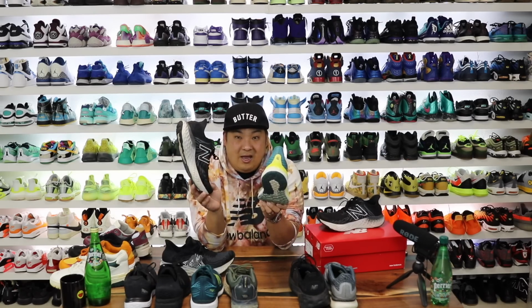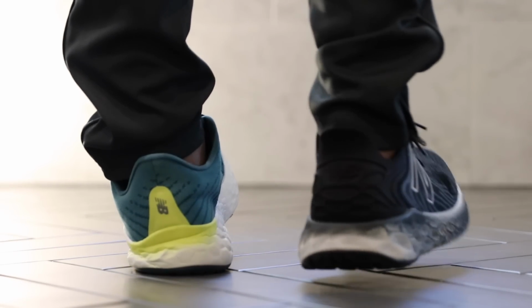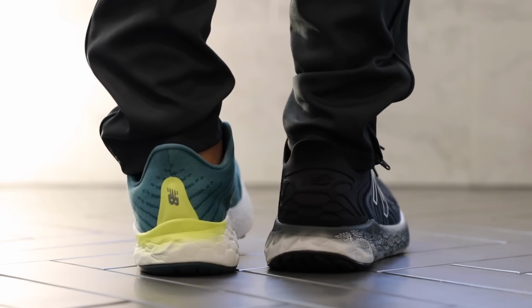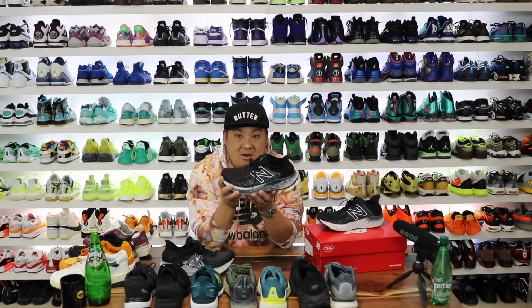This is basically like the 1080 V11, but more of a stability version. So for people that need that extra stability, like older people and whatnot, this is a really great cushion shoe with a little added stability. I don't need that though, and I like the overall fit and feel and the rolling motion of this version.